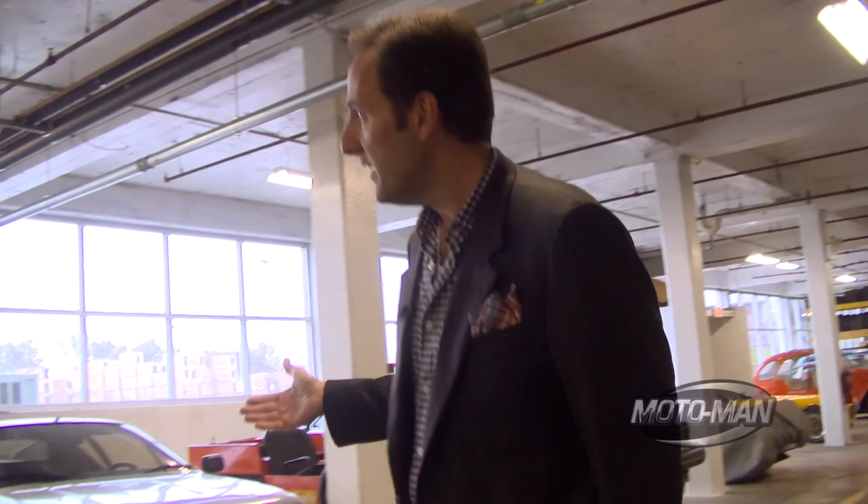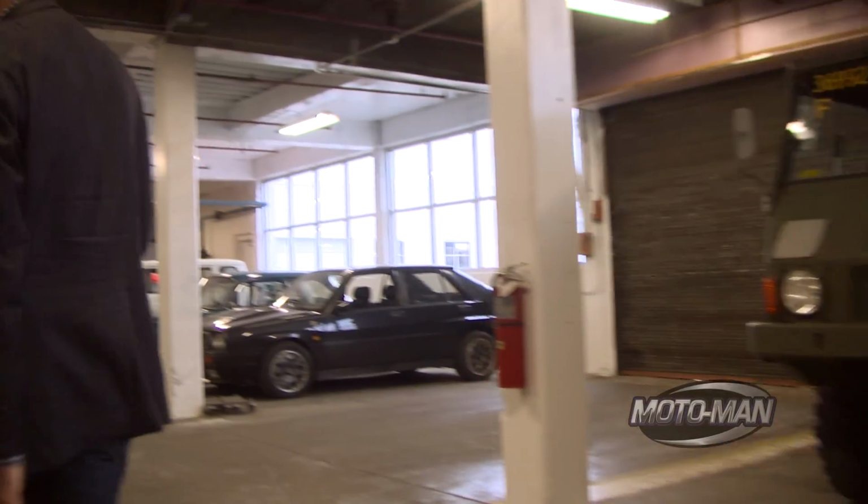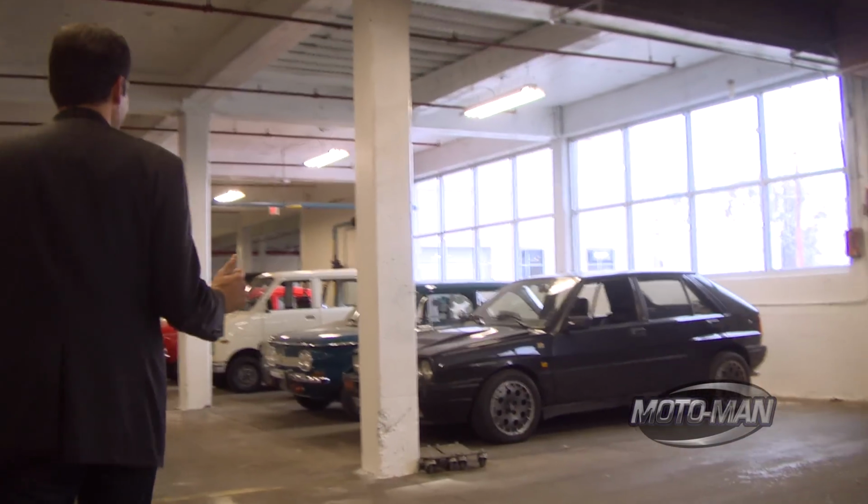Renault Alpine. You got a Citroen here, an odd-looking Volvo, a military vehicle, and then check this out. Lancia Delta Integrale.